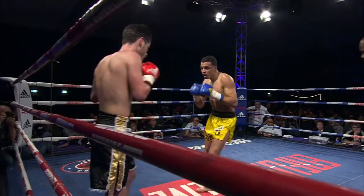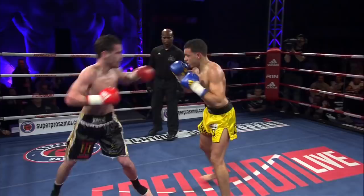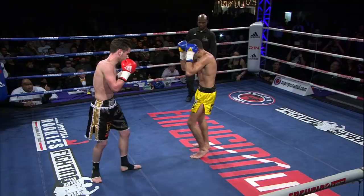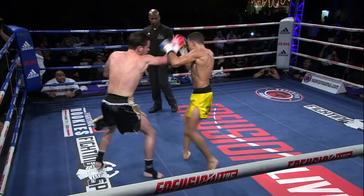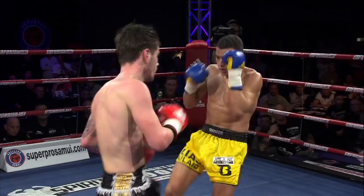Ilias is just picking up the points here. Yeah, I think Dings likes to counter a lot, doesn't he? Trying to work that way on the outside. But Ilias, I think, likes to come forward and move some head movement. Nice lateral movement as he slips side to side. Dings trying his own. There's that left hook counter. Very much like Nicky Holson, isn't it? Yeah, in his corner, trying to work a left hook counter all the time.